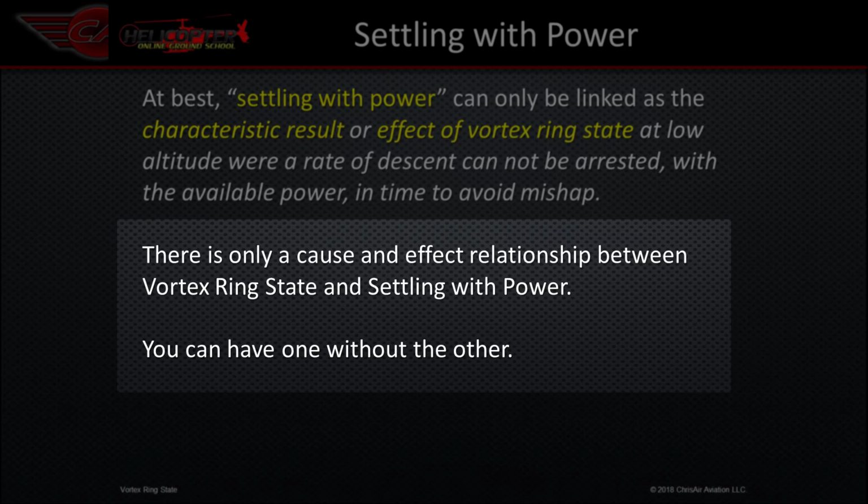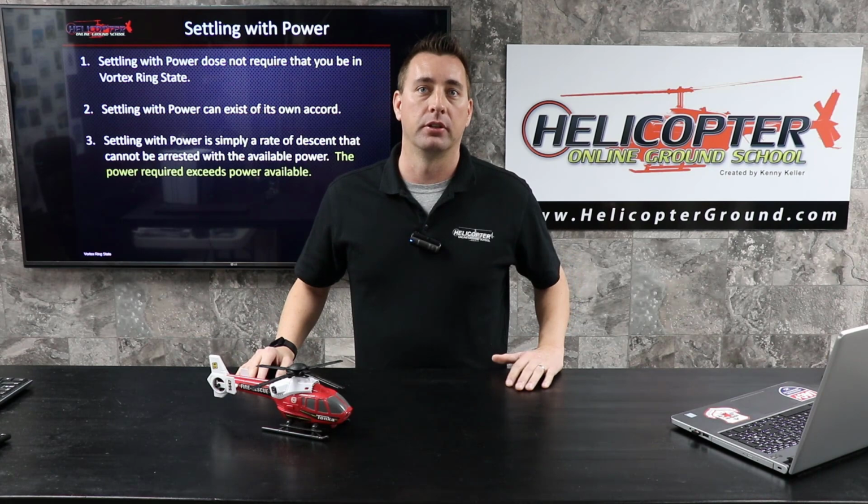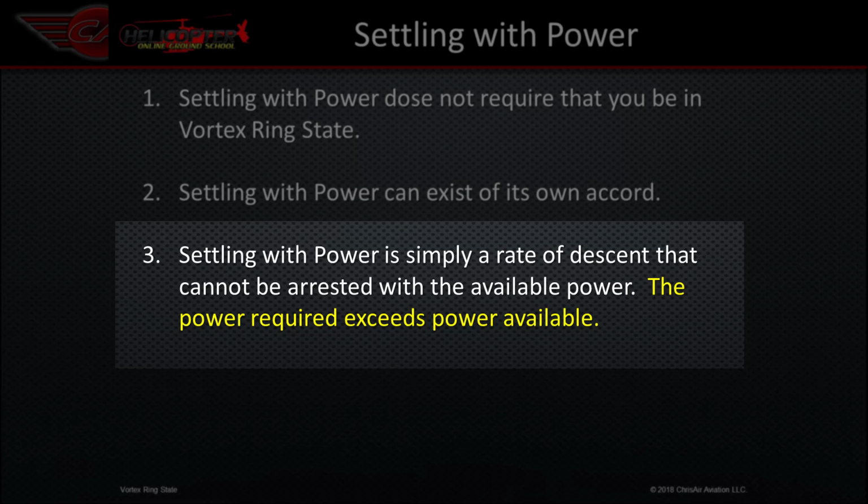Settling with power does not require that you be in a vortex ring state. I've kind of alluded to that. If you're not descending inside that 300 foot per minute, you can just be descending at 100 foot per minute. But if you don't have enough power to stop that descent, basically you're settling. You've got 100% power and you're still sinking, even though you're at 20 knots or 15 knots, with a 100 foot per minute descent. That would be settling with power.